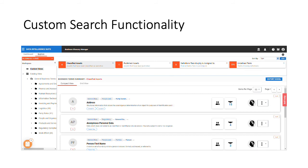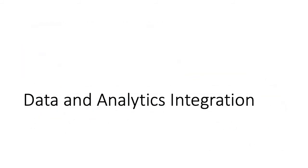Next thing we're going to take a look at is a bit of a summary, and that's the data and analytics integration. We looked at integration a number of different ways with smart connectors, metadata managers, and mapping managers. So what I'd like to do here is a bit of a recap of how those areas fit into the data and analytics integration.